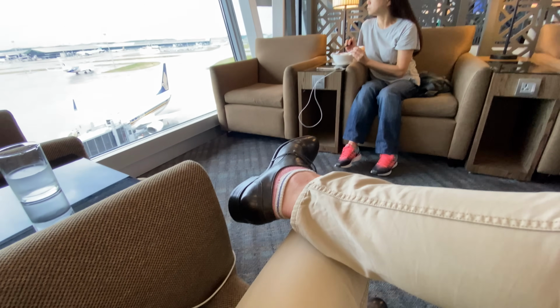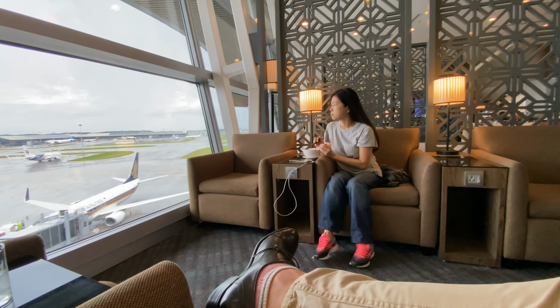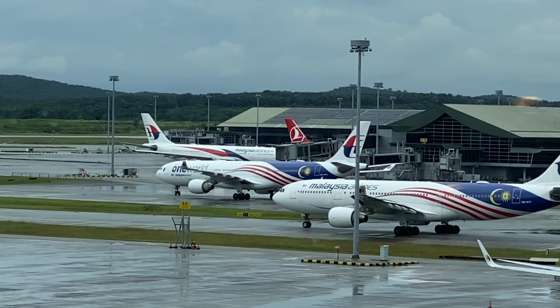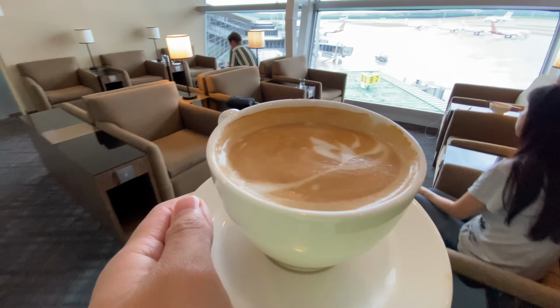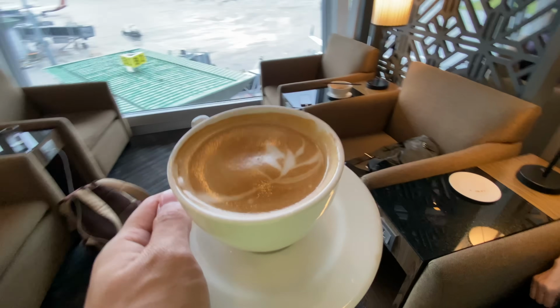Just like the lounges in the satellite building, you've got a great tarmac view here. From a distance, we can see two Malaysia Airlines A330s racing each other. Mummy just demanded a cup of latte, so I asked the barista to make her one.